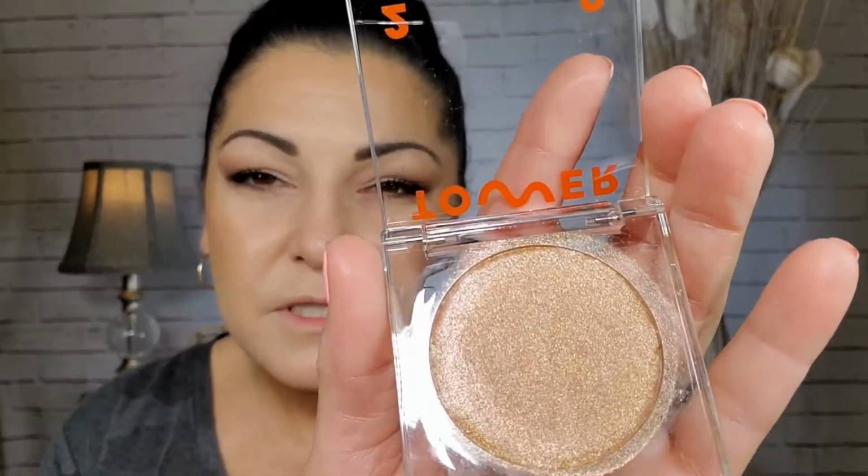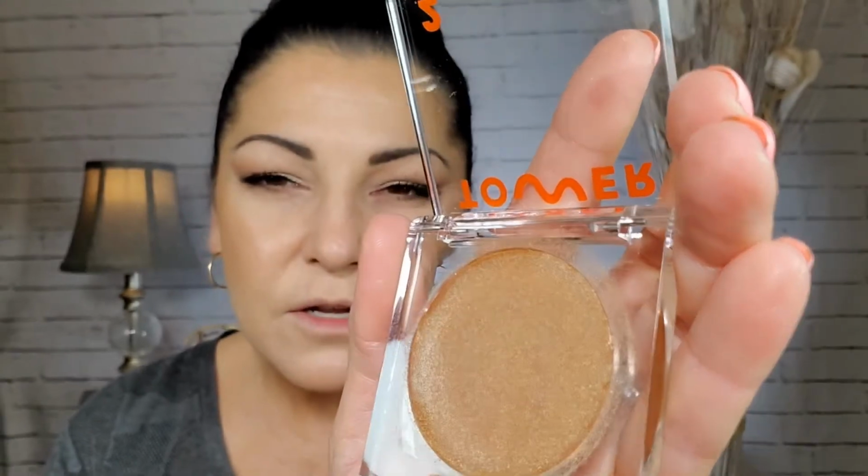Again, this is what it looks like, and now that you can see that I've gone into the pan, there are shimmers to this. So yeah, definitely a product that I'm going to have to play with. Like I said, it feels very wet, so I am a little nervous how it is going to play with my products underneath.